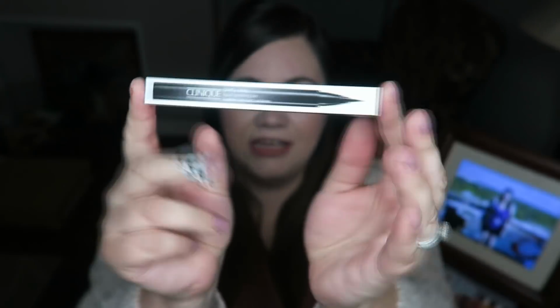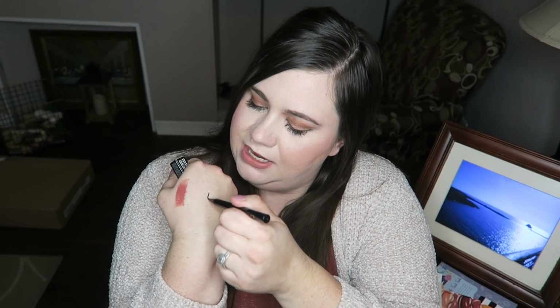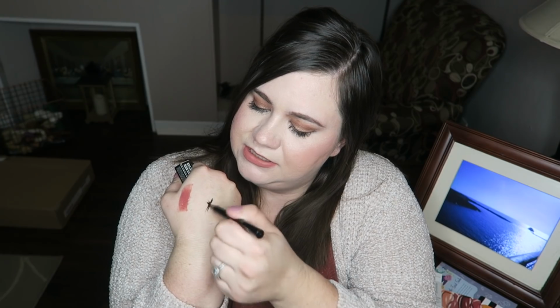And this is a Clinique eyeliner pen. Really fun. And it's in the shade Black. And I love liquid eyeliner and this looks like a pretty big sample. It's got a nice little line maker. We can paint a line down my hand. Oh, it looks like it'll be nice. Makes a really black line. Looks like it'll be easy to use.